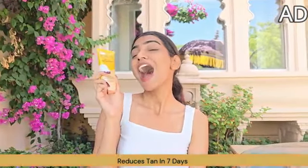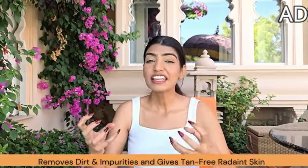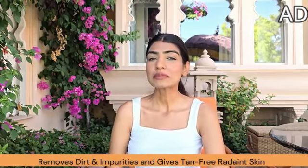It consists of vitamin C and niacinamide. Both of these amazing ingredients work together in reducing any kind of tan that you have on the skin, any kind of sun damage, and also help in treating dull skin. So yes, within a couple of days of using this product, I could see my skin getting brighter, radiant and tan free. I highly recommend you guys go and check this one out because believe me, it's a staple for the summer. Now we are going to be moving on to the next hack.